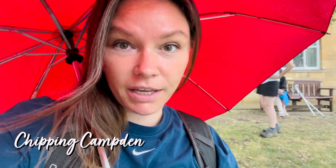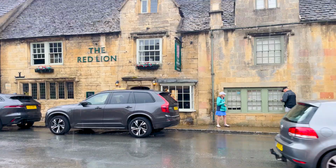I've just gotten to Chipping Campden, and it is pouring down right now. I'm gonna hang out under the tree and see if it stops.